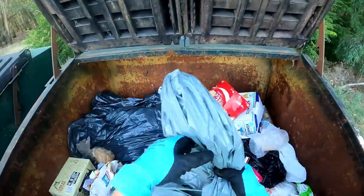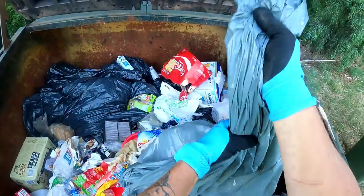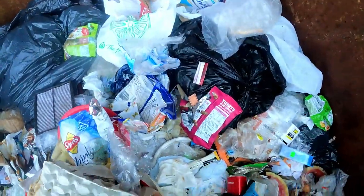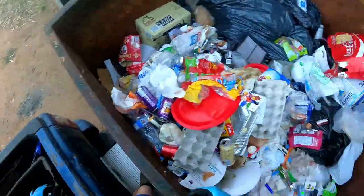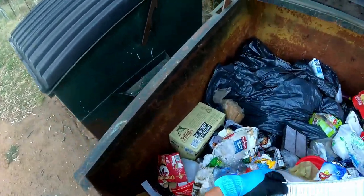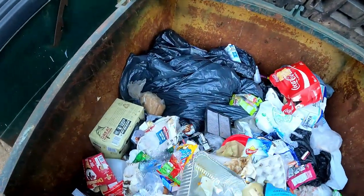Milk it dry. Make sure you get every single one out through the bag. Another tray, we will take that. Get out paper.